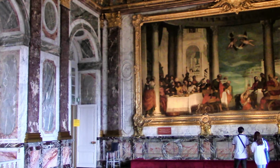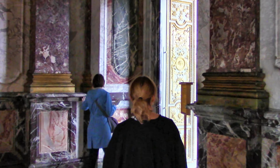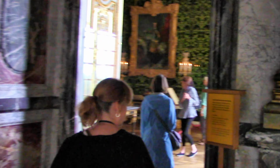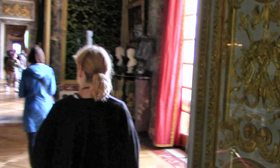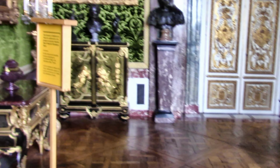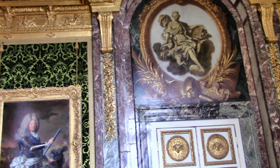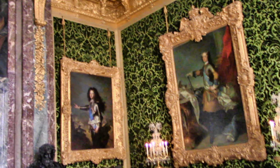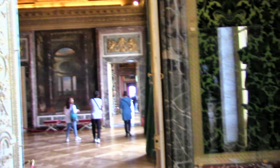This is the Hercules room. I'm going to follow this girl. She looks like she knows where she's going. Yes. All covered. The colours are amazing. I wonder where it dates from.